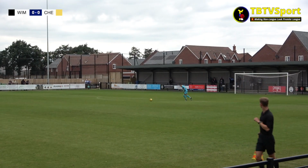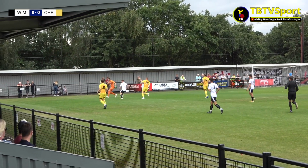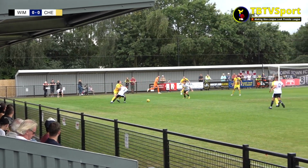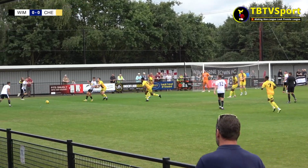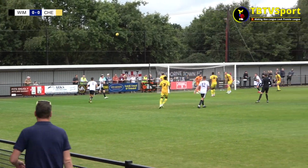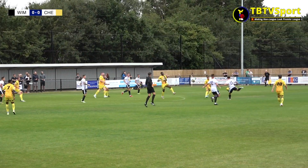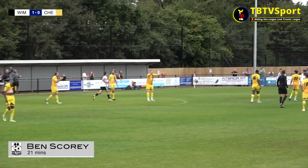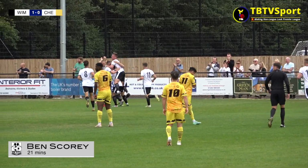The breakthrough came on the 21st minute when Sam Besant, son of Dave Besant for those old enough to remember the Wimbledon goalkeeper, inexplicably tried to let the ball run out. Lewis Beale thought otherwise and kept the ball in play. Connell Morrison throws the ball into the box, but it's well headed out by Kyle Davison-Gordon. But I don't think anyone was expecting this. The aptly named Ben Scory, scoring from about 25 yards out.